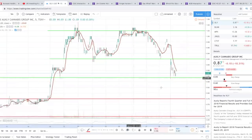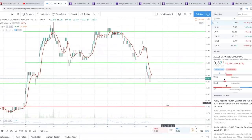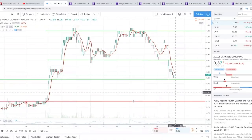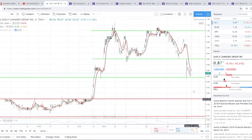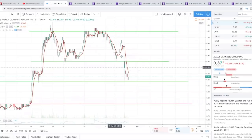If not, I do think it is possible that Auxly could go back to the 78-cent range. 78 cents was previously acting as a resistance, and we've seen resistance lines turn into support. So if Auxly breaks below this 86-cent support line, we might break back down to the 78-cent previous resistance, which will now turn into the support.